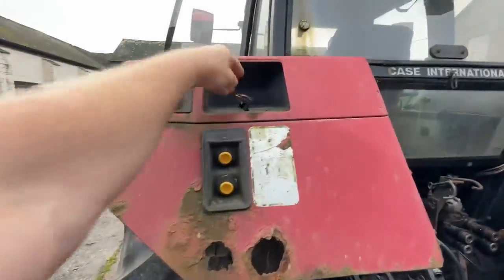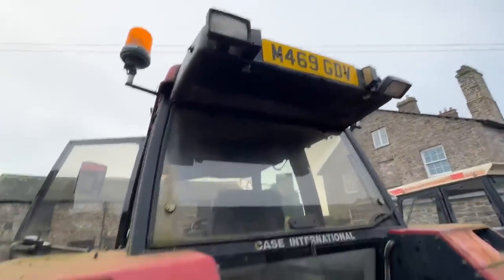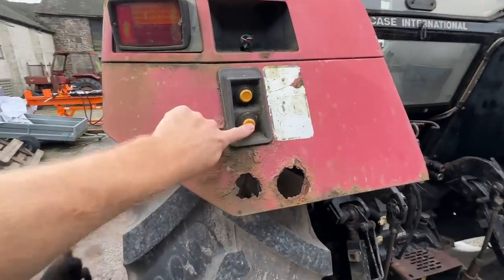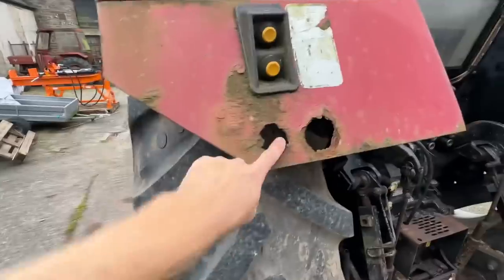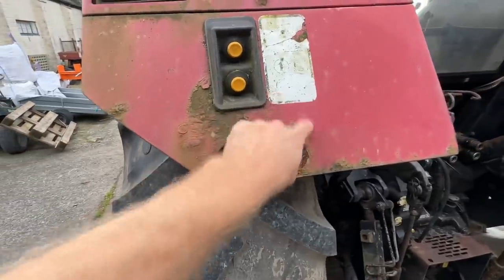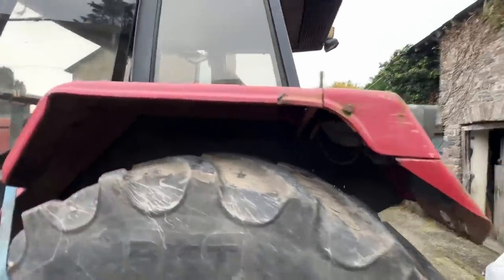We are missing, I'm guessing these are work lights in the back here, or reversing lights, I don't know, because work lights at the top, but I'll look to see all those work. Obviously got the linkage controls on the back. Again, I don't know if they work yet. Bit more work required here. Not as bad as the other one, but yeah, so there we go.